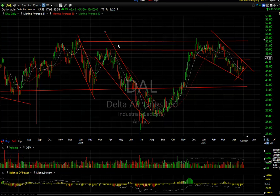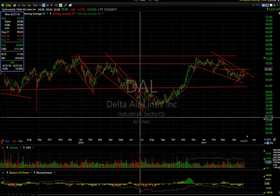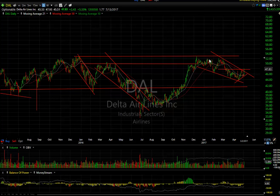A lot of the airlines look similar. I won't show you all of them, but this one has also a large multi-year left shoulder, head, right shoulder. So if you compress this, and you can see how the neckline and the head from 32 all the way up to 52, roughly 20 points could be added on for a move towards 72 long term. This is a long term now. But keep an eye on the resistance up in that zone near the 52.3 zone.